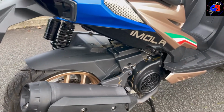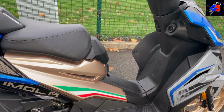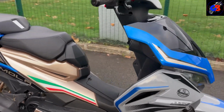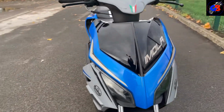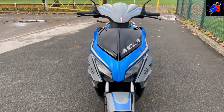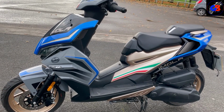Excuse the mud and dirt on it. It is this time of year, so they're just always dirty, aren't they? Anyone who bikes all year round will tell you keeping your bike clean in this weather is near impossible. Oh, look at that. And all the way around.